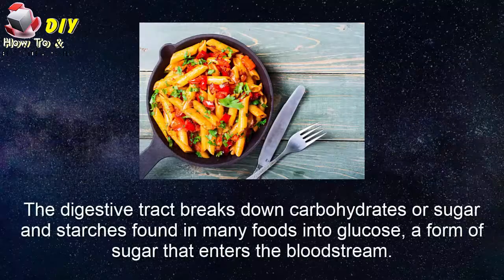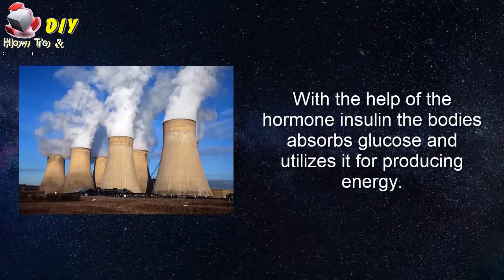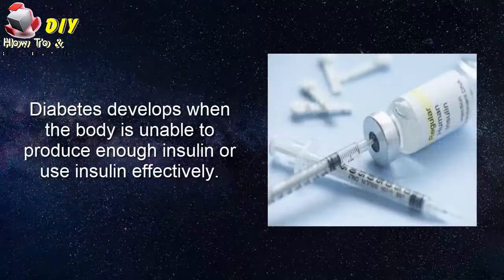The digestive tract breaks down carbohydrates, or sugar and starches found in many foods, into glucose, a form of sugar that enters the bloodstream. With the help of the hormone insulin, the body absorbs glucose and utilizes it for producing energy. Diabetes develops when the body is unable to produce enough insulin or use insulin effectively.